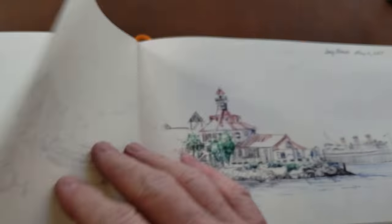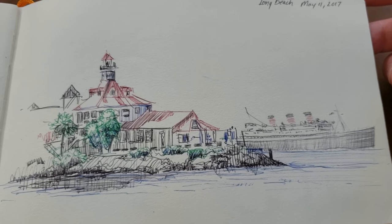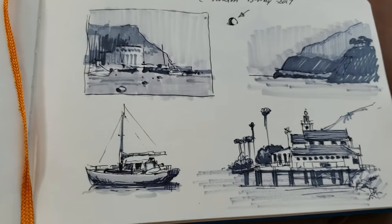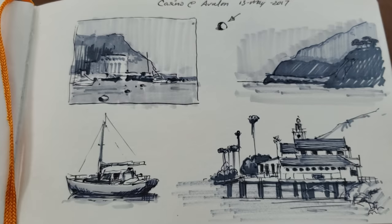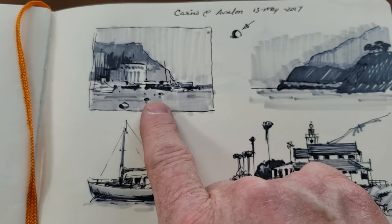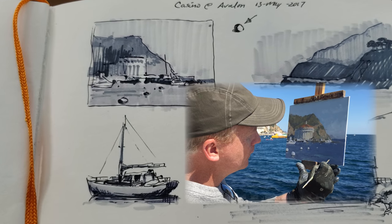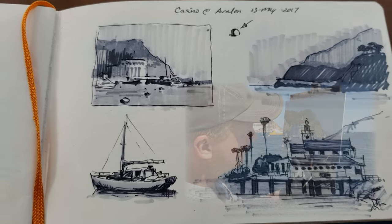Just pen and ink. Long Beach and the Queen Mary with that multicolored pen. Yeah, so here's a good example of how I use the Copic markers. I was actually trying to get some ideas. I did do a plein air painting of this, the casino from across the bay in Avalon, and used the markers just to outline the subject, but also fill in the value patterns there.